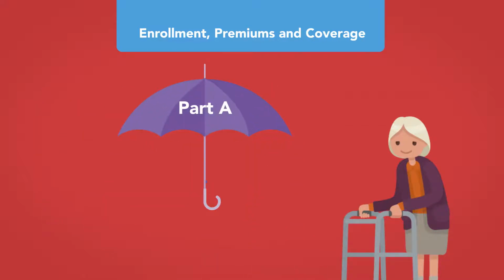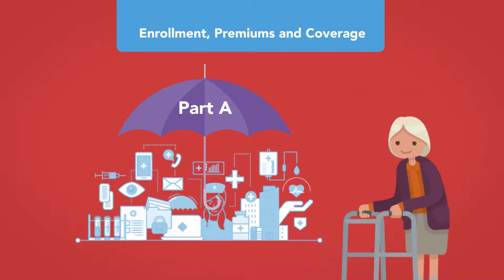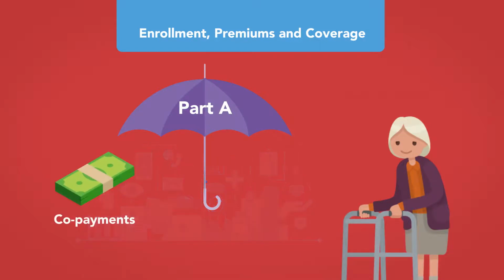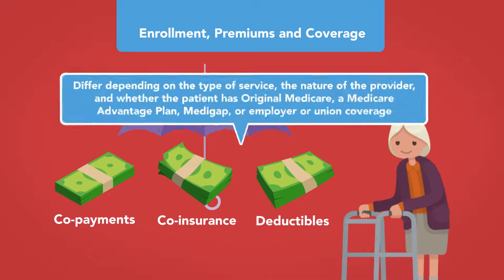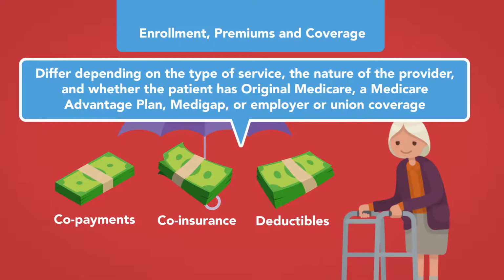Part A covers a variety of services related to inpatient health care. While all these services are covered for patients with Medicare, each service may require the payment of copayments, coinsurance, and deductibles that differ depending on the type of service, the nature of the provider, and whether the patient has Original Medicare, a Medicare Advantage plan, Medigap, or employer or union coverage.